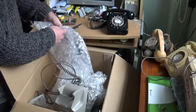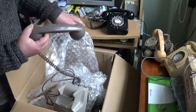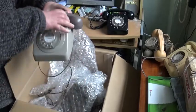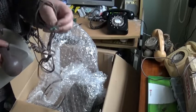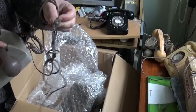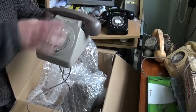You get a lot of grey phones. I don't normally bother buying the grey ones, but as grey phones go, that's a reasonable example of one. Of course, none of these have been converted. Still got the whole thing that went into the little box on the wall there. But at least this one is reasonably clean.